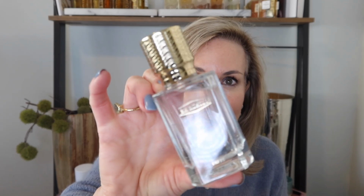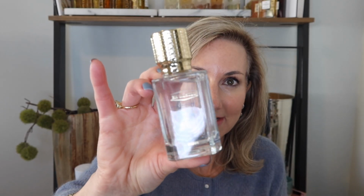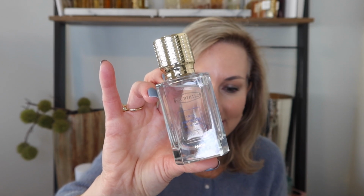Okay, so this brand new scent just launched from Ex Nihilo, and this is Iris Porcelana. It is described as a contemporary take on the iris flower, supposed to wear more like a second skin, and it's supposed to have an addictive quality to it. And yes, I find it lives up to all of those claims.